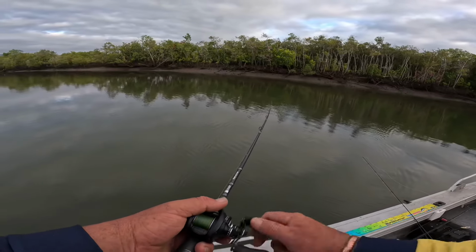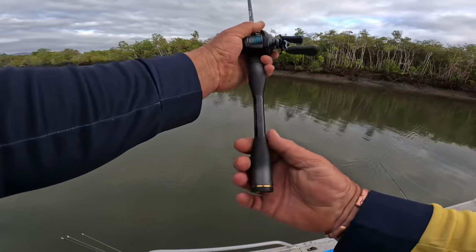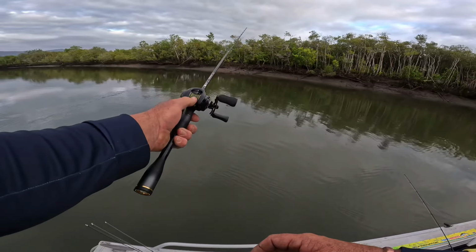Saying to the boys, his new rod, this new Refraction. It's like this extra weight down the back here acts as a counterbalance when you cast them. Sort of smooths everything down.